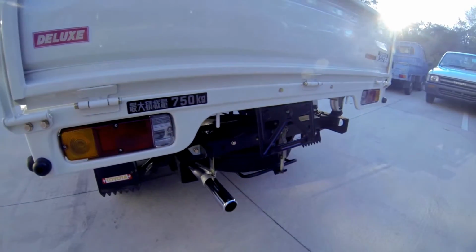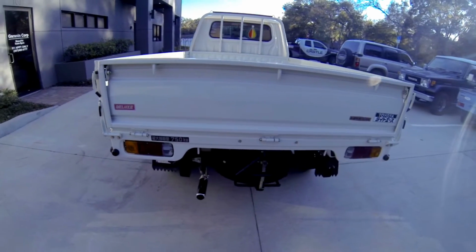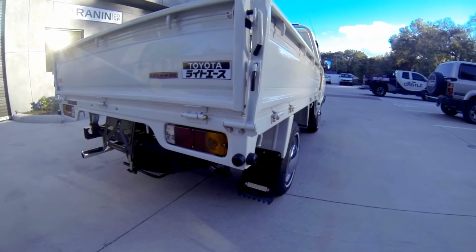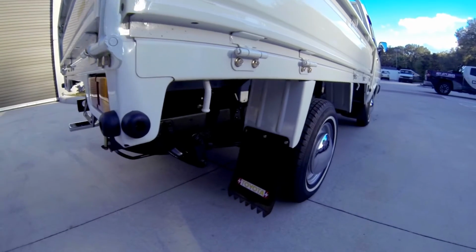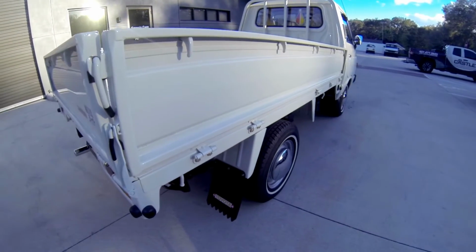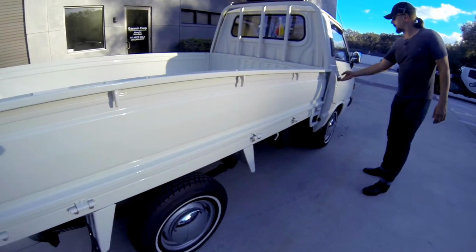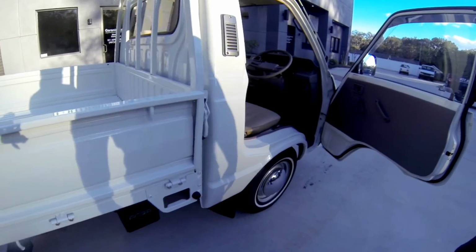Now going towards the right side of this automobile, you will be able to see how nice the trim is and how nice the paint and the sheet metal are. It's perfect. No damage, no accidents, no bent metal, no Bondo, just a beautiful, very pretty truck. So going towards the front of it, we're going to go ahead and open the interior, and you'll be able to see how nice it is inside.